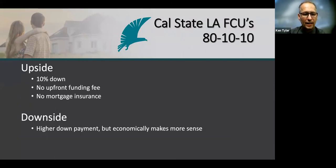Okay, now here is a very exciting program, and this thing just broke out. This is not something that's been around for a long time. In an environment where values are going up, more and more programs become available. And Cal State LA FCU came up with this program, and I think it's just dynamite. And you'll see what the payment looks like when we get done.